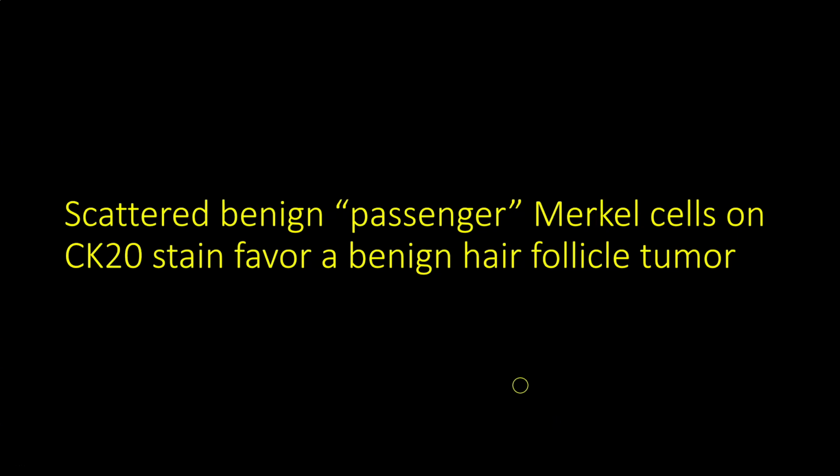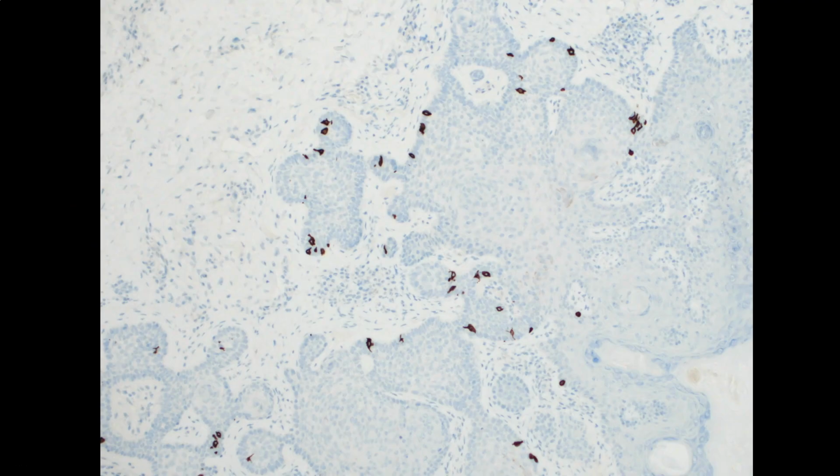They're kind of colonizing. So you can have these. This is not from this case. This is, in fact, from a different benign hair follicle tumor. This was a trichofolliculoma, which we're not going to cover today. But trichofolliculoma showed this, and this was done for teaching purposes. A very nice example of these scattered cells that are just kind of hanging out in the middle of the lesion. And if you do a CK20 on normal skin, you'll often see them too, kind of hanging out in the basal layer of the epidermis as well as in the hair follicles.